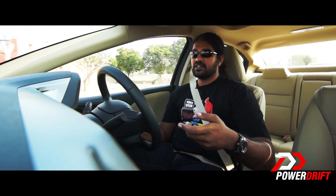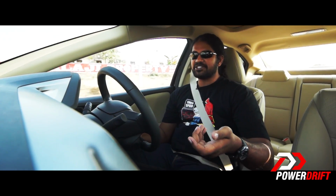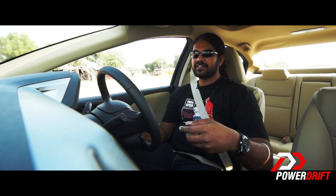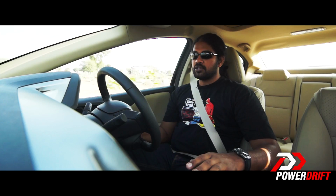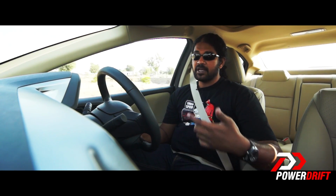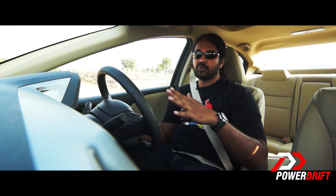The diesel is a 100 horsepower, 200 Newton meter, 1.5 litre engine. Now this is the same engine as on the Amaze, but it does a fair job of moving the City along at a decent pace as well. Unlike the Amaze, however, it does not have an electronic limiter for top speed, so you can take the diesel City all the way to 190 kilometers an hour.